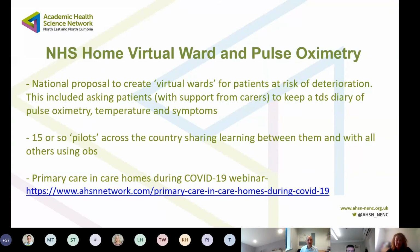We know in some COVID patients that their oxygen saturations can get poorer, despite them not feeling that much worse and without their respiratory rate going up very obviously. It might go up as well, but you can get this drop in oxygen saturations without it being really obvious. And so this whole approach has been developed in order to try and help detect those people quickly.